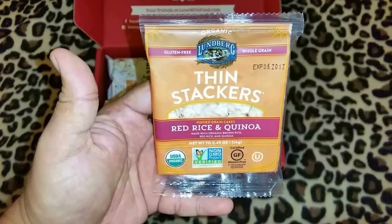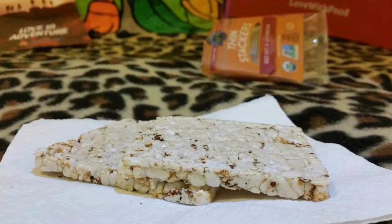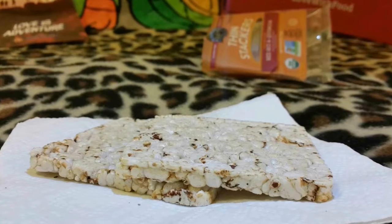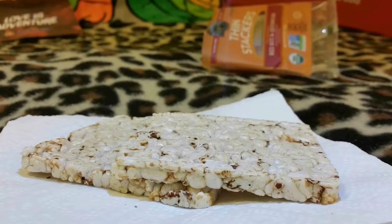Organic red rice and quinoa thin stackers by Lundberg Family Farms. So these have the same consistency and texture as a rice cake. These were a little on the plain side. I'm used to salt, or usually they'll have like a butter flavor on them. This didn't have that, so this would go good with whatever you put on it.